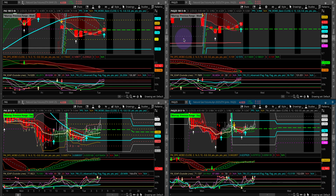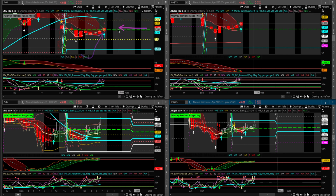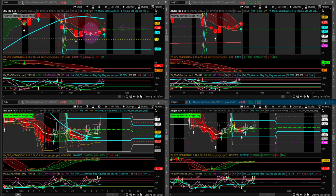Actually, here's the April. This is the March. You can see that, and I'm using the 4 hours. So you can see that now we're getting a lift. This is our midpoint for the week, and we're above it, so that's good. And it looks like the mobile is about to go positive.